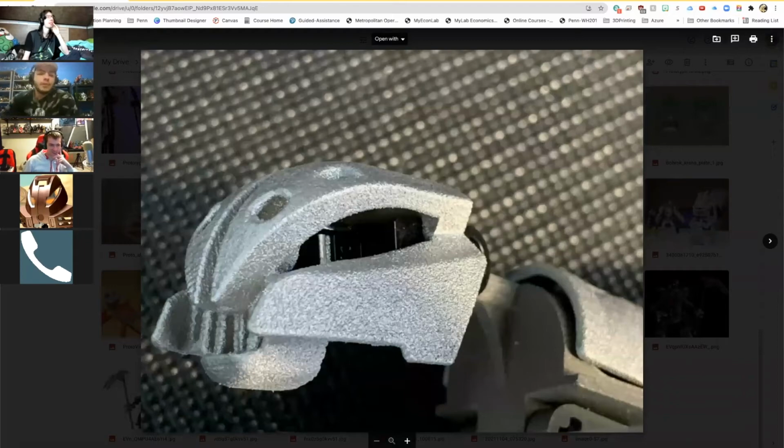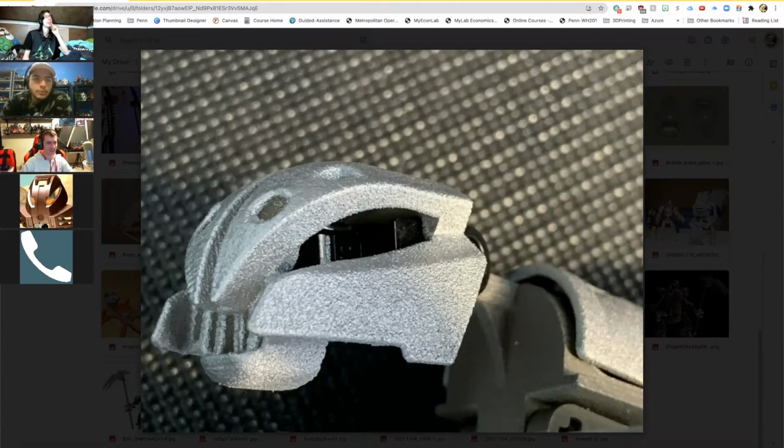Imagine the alternate universe where those just never came out, like they never got knees. Bionicle ended in 2003. Okay, there's the head. Yeah, that's a close up of the head there. I wish they'd kept the ability to open up, but they still kept the red teeth.